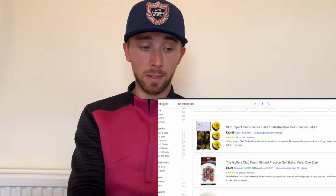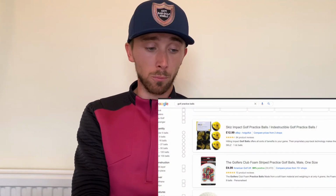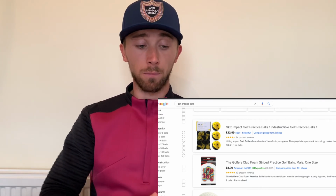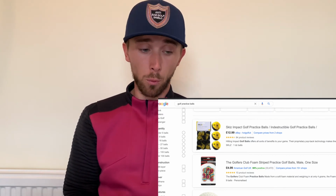It's more on the expensive side. However, Skills do make some good products. The other one, and the ones that I personally use, are the Golfers Club foam striped balls. So they're £4.99 from American Golf. You can imagine they're going to do delivery at the moment, so really nice and quick.